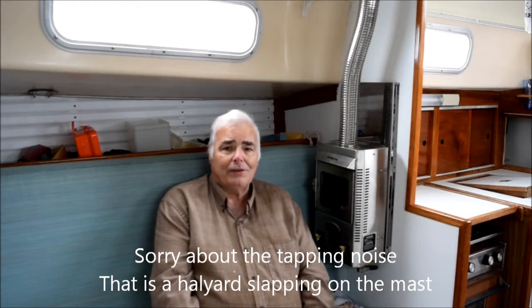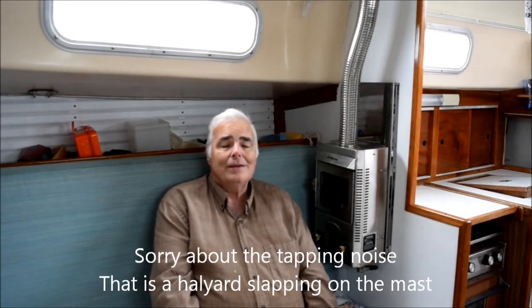Welcome aboard sailing vessel Sequester. Sequester is a 1972 Allied Princess 36. The hull was originally laid up in November of 1972, which means that this boat was probably launched for the first time for the 1973 summer.